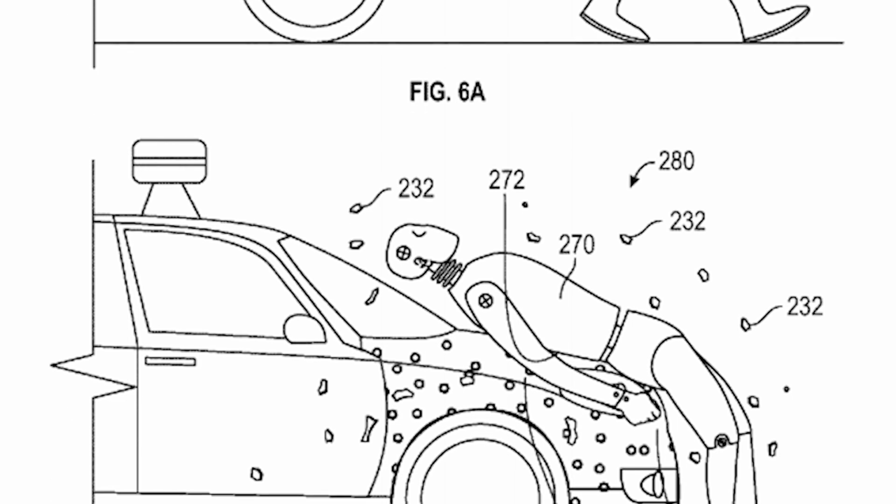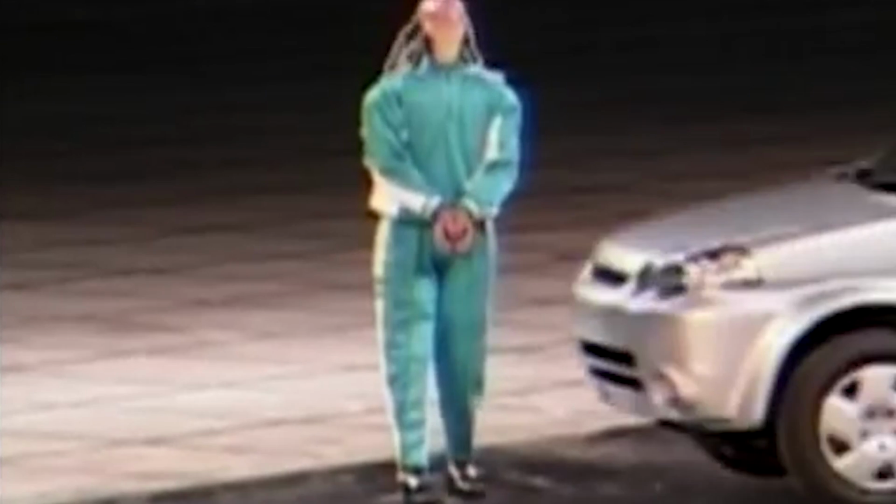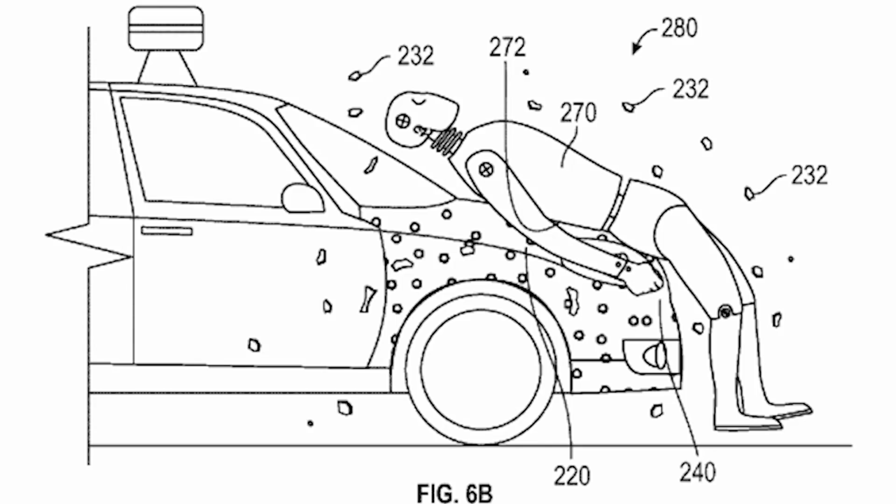It sounds like a really odd tactic, because it is, but some experts are suggesting it could actually help reduce injuries. The idea is to prevent an accident victim from being further injured by hitting the ground or getting struck by another car. Google will not confirm whether this design will actually be implemented, and frankly, Google patents stuff all the time without necessarily intending to use it.